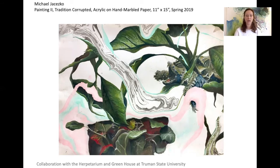We did that by going to the herpetarium and the greenhouse here on campus. So the herpetarium houses reptiles like turtles and snakes and lizards, and someone who worked there brought out anything that we wanted, and we were able to observe them and draw them. And if you wanted to, you could hold them.